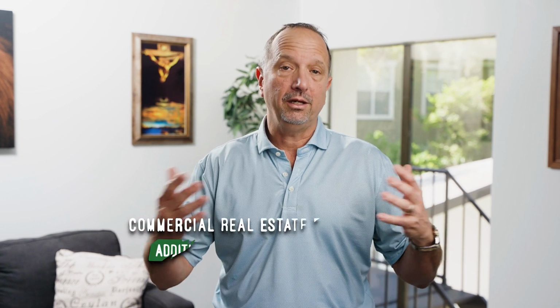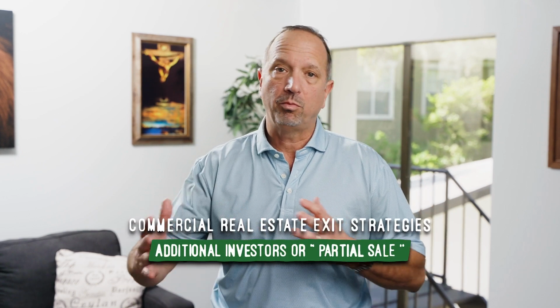So one of the exit strategies is also to bring in additional investors, or the partial sale, if you will. And what that is, where the project has gone through a certain period of time, and then there's an intent to bring in additional investors through the partial sale of the property or the sale of those equity interests. Because again, you may have investors who want to stay longer in the project to continue to earn returns, and there are other investors who would be interested to recapitalize their money and the profits at that time.